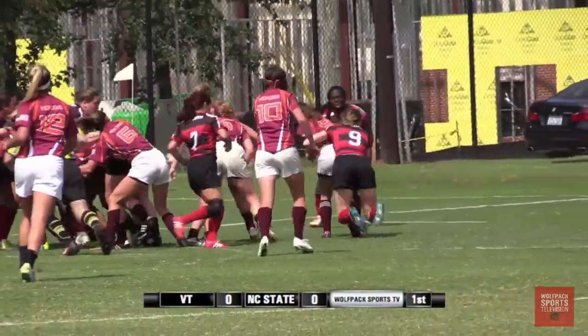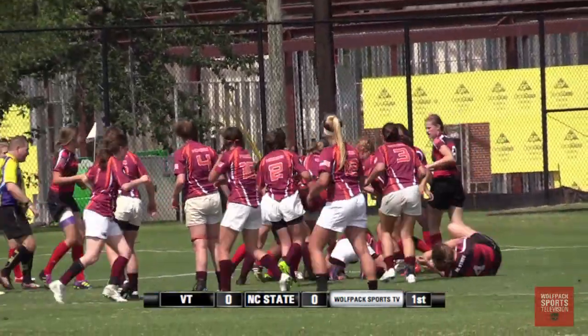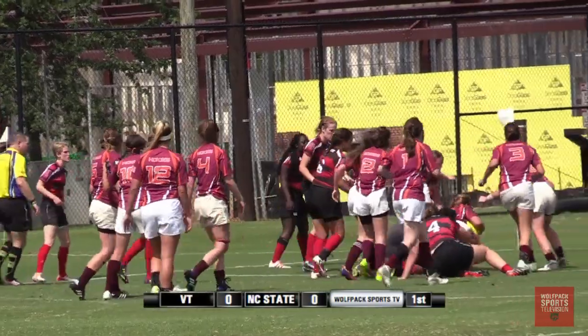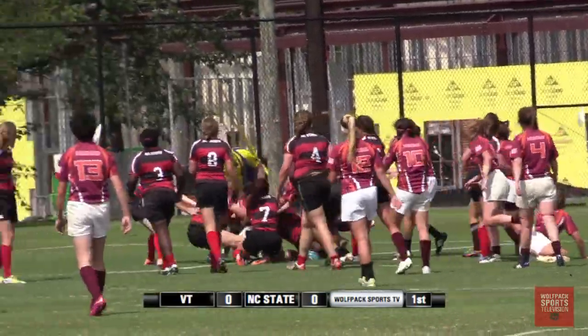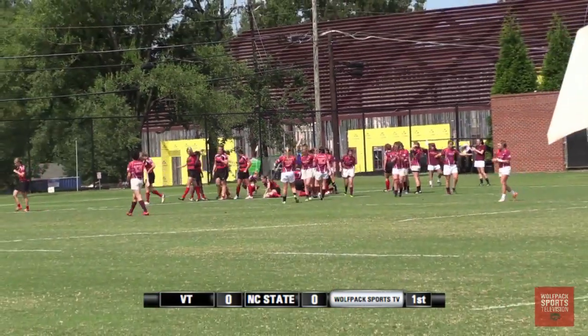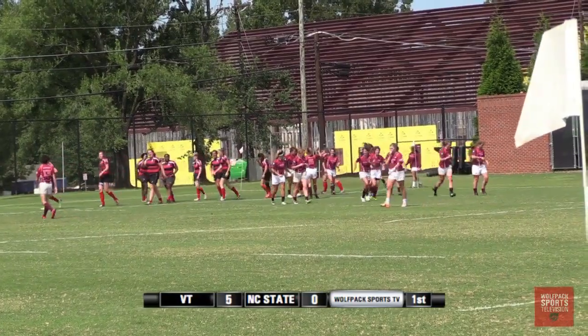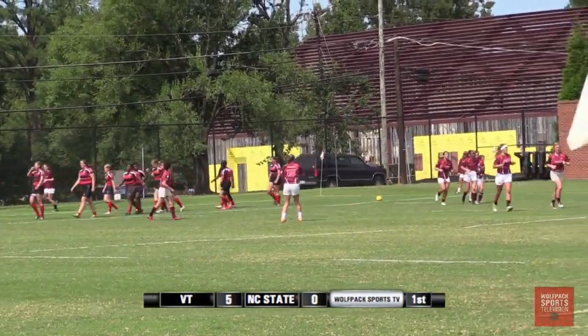And the Hokies will come out with it off of the ruck. That was a good quick tackle by number 9, Kat Roche. Pushing forward, very close. Get a little break there. And it looks like Virginia Tech scored. So we have our first points on the board. Virginia Tech scores, puts 5 up.